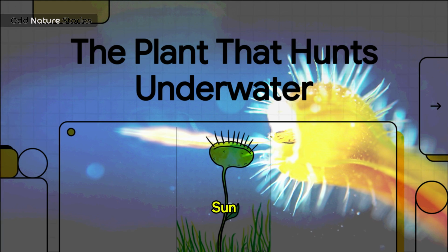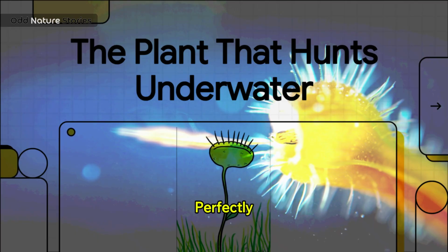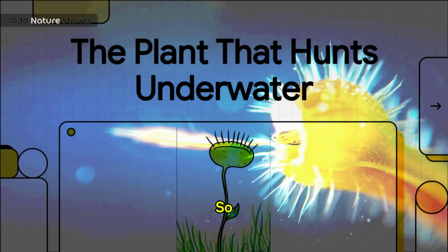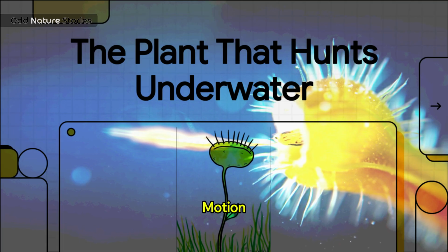Picture a quiet, sun-dappled pond. Looks totally peaceful, right? You'd think it's perfectly still, but lurking just under the surface, hidden in that delicate greenery, is a predator. And it's a hunter so ridiculously fast, it makes other carnivorous plants look like they're moving in slow motion.